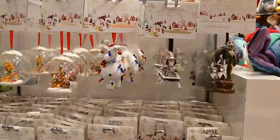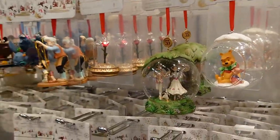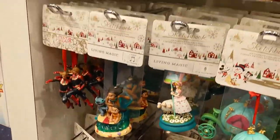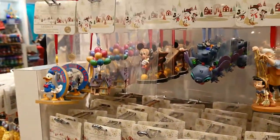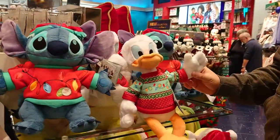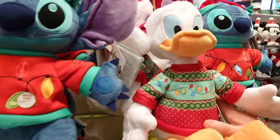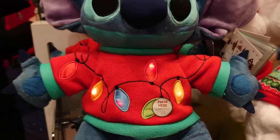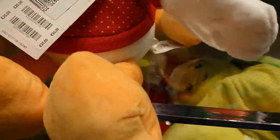Look at all these Christmas ornaments. They're so cute. Look at Mr. Toad. Look what Nigel found. How cute! Look at his face! And Stitch in a Christmas jumper. It says press here. Lights up! How much are you? Oh my god, he's only £22. That is amazing. And he's £20.